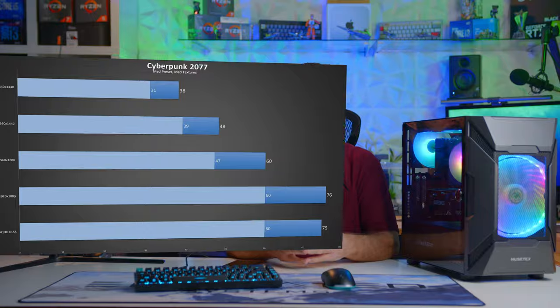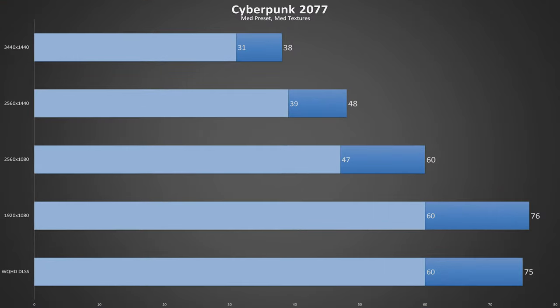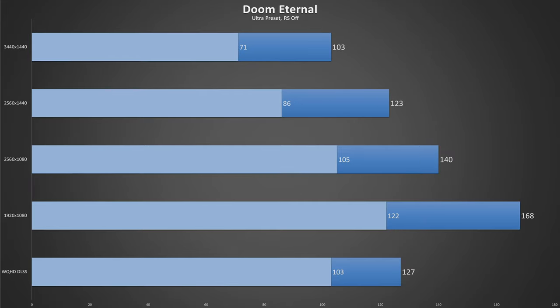Here's another example. We see Cyberpunk gets exponentially better as we go from not really playable at WQHD resolutions to great at 1080p, even maintaining an average 60 FPS at 2560 by 1080. And with DLSS enabled, we get the awesome widescreen 2K resolution at 1080p performance. Doom Eternal at the Ultra preset had no trouble running on the system at any resolution, and although the DLSS implementation isn't as mature as, say, Cyberpunk's, it still gave us a 23% boost in FPS at WQHD resolution, and more significantly, a 45% boost in 1% low performance, cutting the margin between 1% lows and average FPS from 37% to just 20%, which resulted in noticeably smoother gameplay.